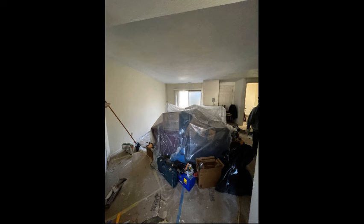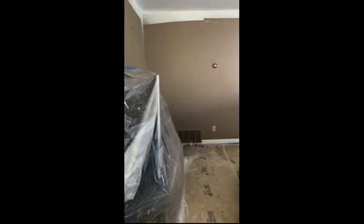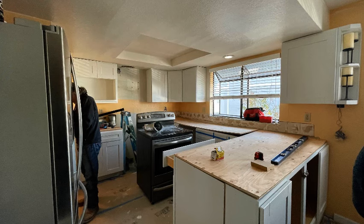We did take off the popcorn. So it had popcorn in the ceilings and they were taking all of that off. There's no ceiling light there. There's the fireplace, had dated tile around it. And that's, you know, in your main family room. So when you walk in the front door, this is what you're looking at. So you look straight ahead at that fireplace.